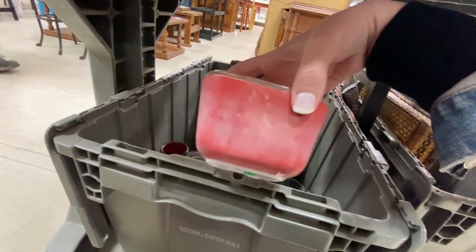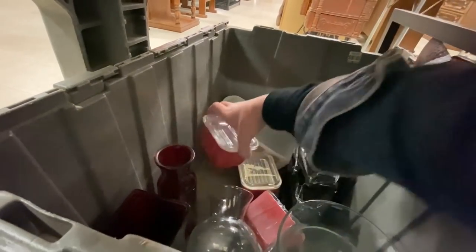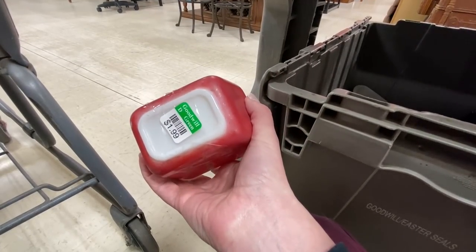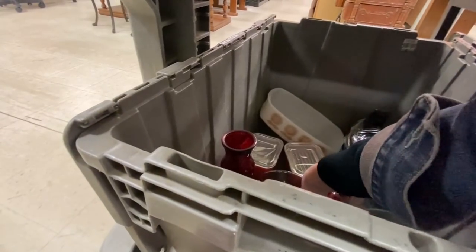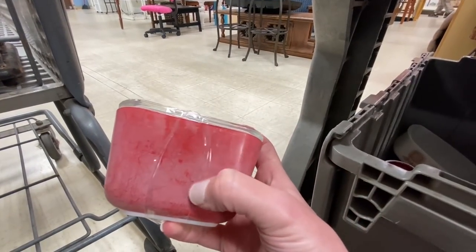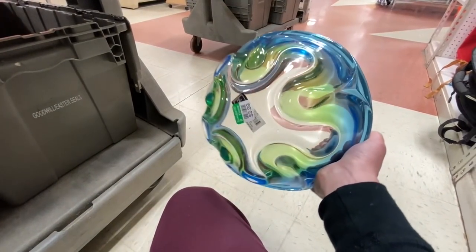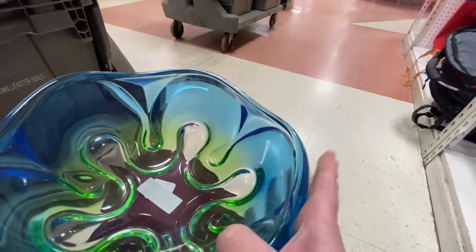And this right here is why I always check the bins at the Goodwill. Look at all of this Pyrex. Now this stuff is so beat up. But I kind of love it and I kind of don't want to leave it behind. Look at that poor boy. And more gorgeous art glass. Please, somebody tell me about this bowl because this thing is so cool.